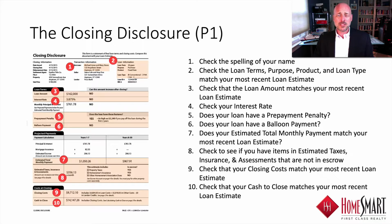Now, there are 5 pages in the closing disclosure. Again, I'm not going to do all this. I'm going to focus on the closing cost portion. But the first page is very similar to the loan estimate. It has your information, the type of loan you're looking at, your monthly payment, and your closing costs.